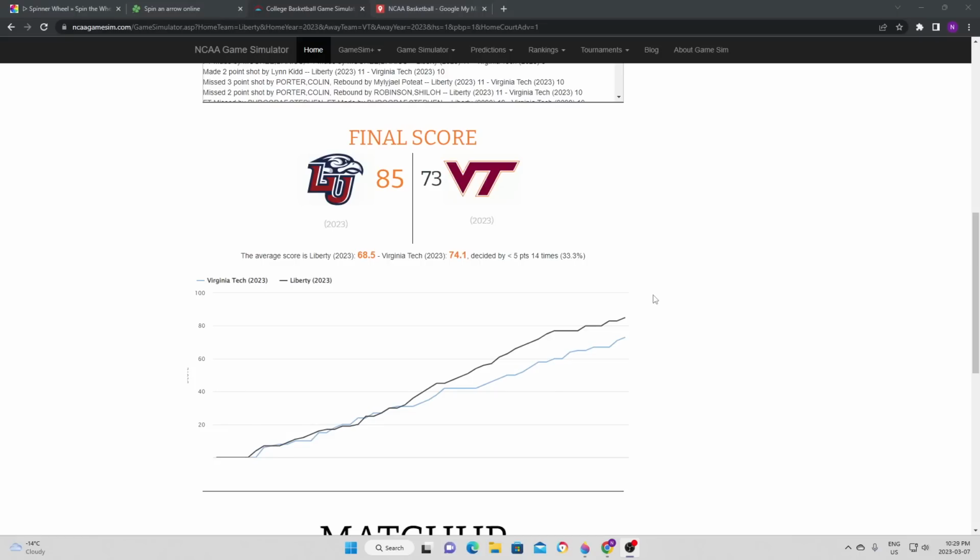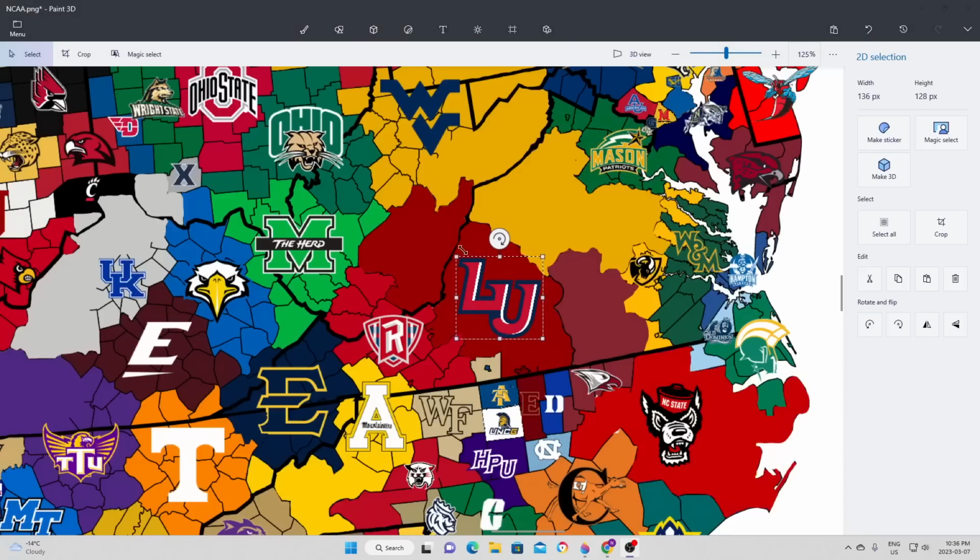And for Liberty, this is a huge win for them. Liberty go out and they beat Virginia Tech by a pretty substantial score. It was close throughout most of the first half, but Liberty eventually took a lead and never squandered it, eventually beating Virginia Tech by 12 points. And just like that, Liberty takes a big chunk of land from Virginia Tech, and I've chosen to update their logo here, so it's nice, big, and visible in their new piece of land. So look at that. Good job, Liberty.